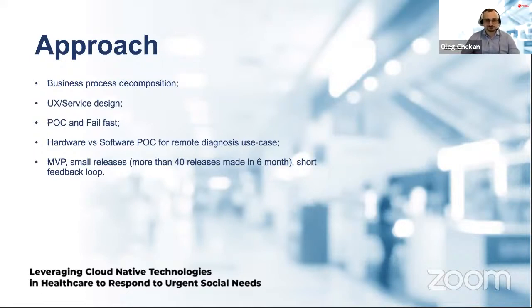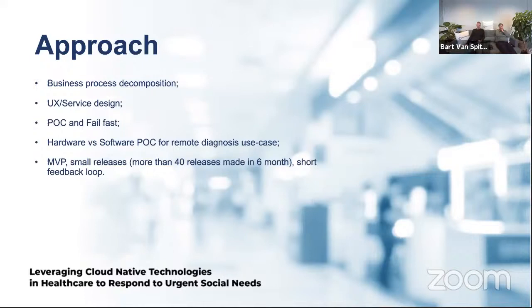Thank you, Oleg. Could you tell us a little bit more about the application itself and how it was technically implemented?